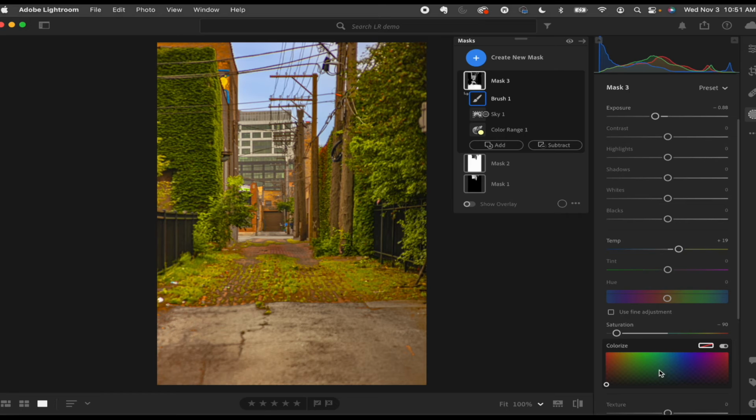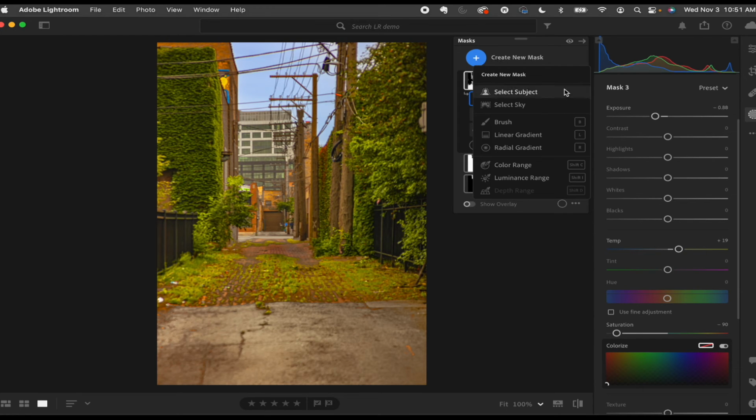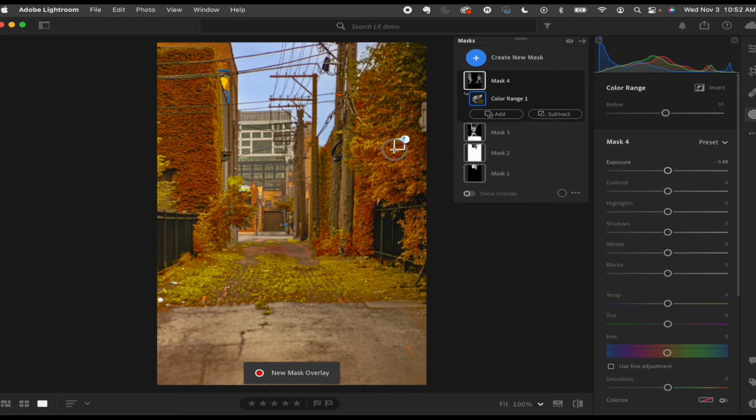Actually, no, I like leaving that alone. All right, now let's go ahead and create another mask with a color range. This time we're going to go for olive green. And it picked way more than just the green, so again, we refine our mask.